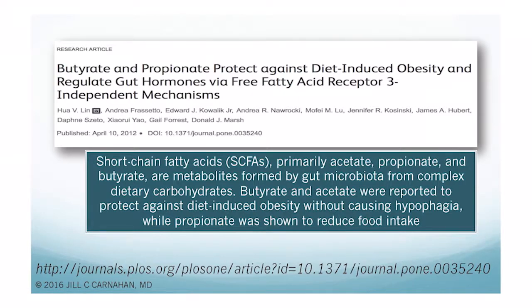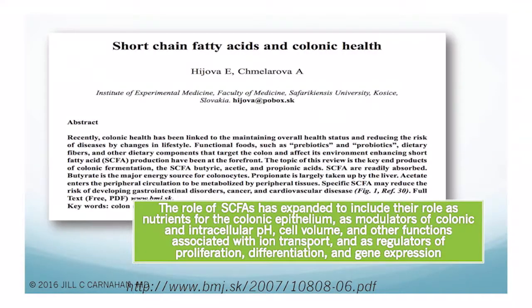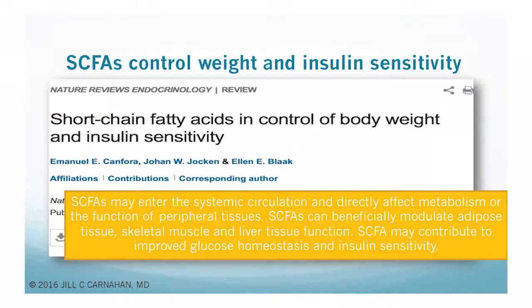This study showed the role of SCFAs has expanded to include their role as nutrients. So these are the fuels for the colonic enterocytes, and also have other functions like ion transport and regulation of proliferation and gene expression. So it's no wonder that we see it as an anti-colon cancer thing, because it's actually regulating gene expression. And again, with body weight, short-chain fatty acids may enter the systemic circulation and directly affect metabolism or function of peripheral tissues. They can modulate adipose, skeletal muscles, and have all of these effects. And they may contribute to improved glucose homeostasis and insulin sensitivity.